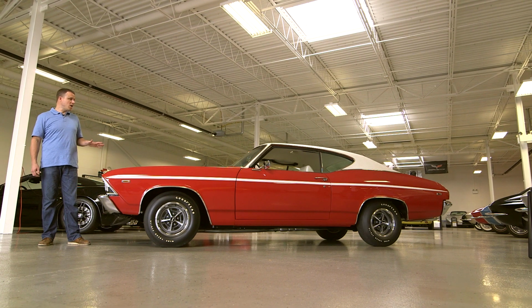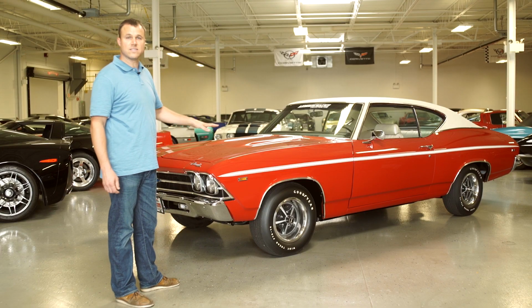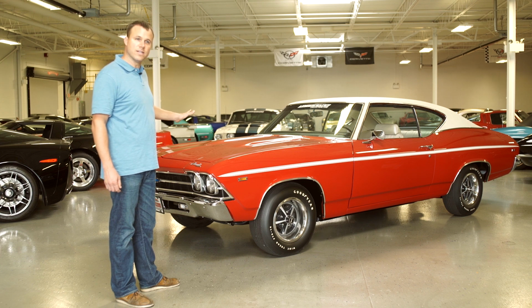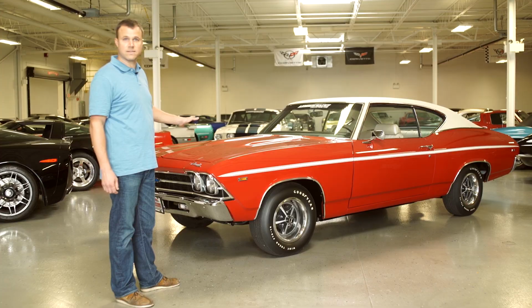Now, this particular car, while it looks like an ordinary Malibu with a vinyl roof and SS wheels, has something secret under the hood, and it's something that could be spec'd to just about any Chevelle if you knew who to ask.